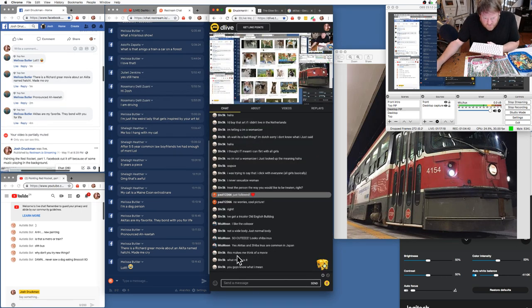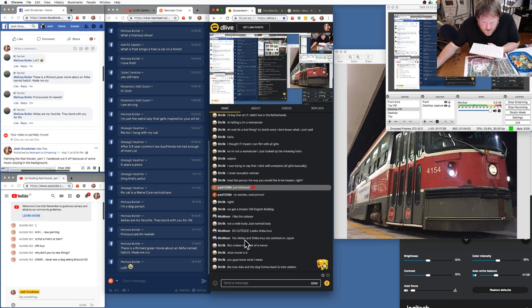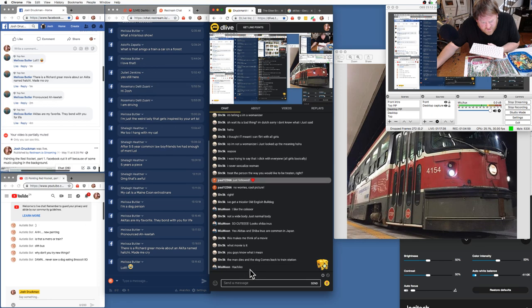A comment in Japan. This makes me think of a movie. What movie is it? You guys know what I mean. Oh, I don't. Wait. Oh, I missed a bunch of text. I like the color. So cute. Looks like Shiba Inus. Yes, Akitas and Shibas are common in Japan. This makes me think of a movie. What movie is it? The man dies and the dog comes back to the train station. Hachiko. Huh.